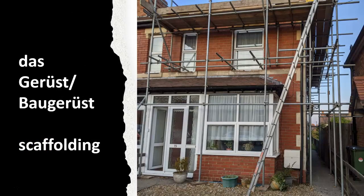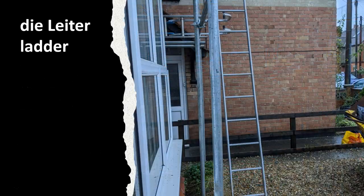And the first thing that we got was the scaffolding. Das Baugerüst, or often just called das Gerüst. Very important for a roofer. The ladder, die Leiter.